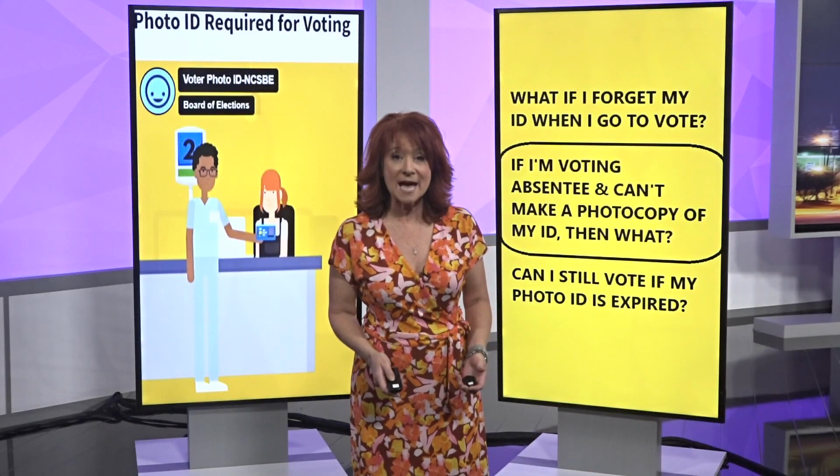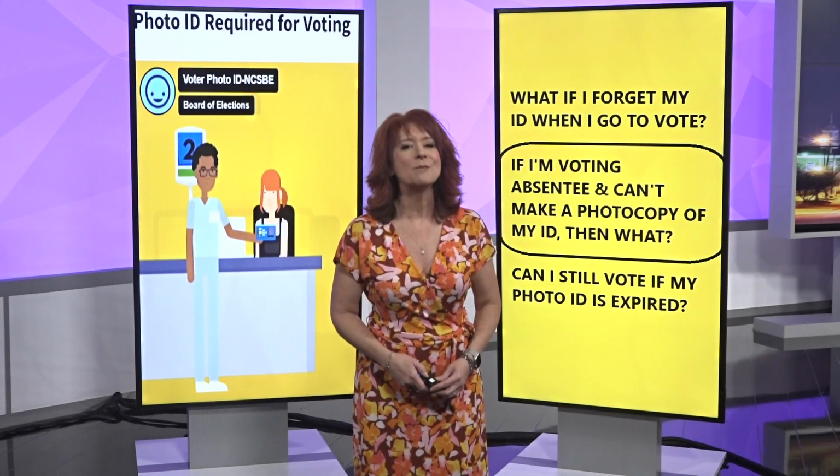When it comes to the absentee voter, a photocopy of the ID is required, but there are exceptions. If they check the checkbox for not having the ability to photocopy their ID, they do, in lieu of that, have to provide us with the last 4 digits of their social security number or their driver's license number.